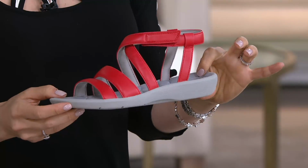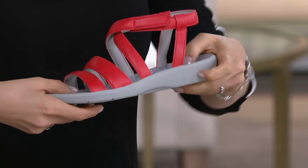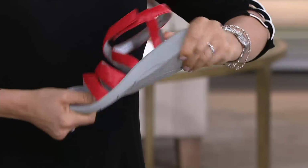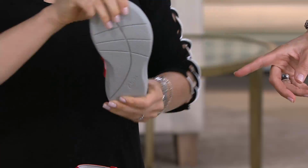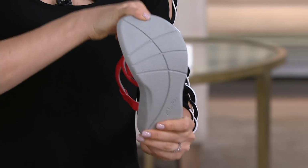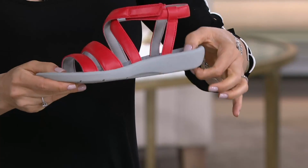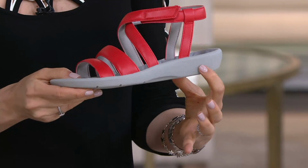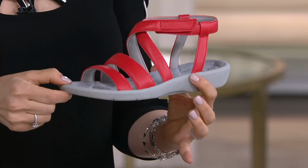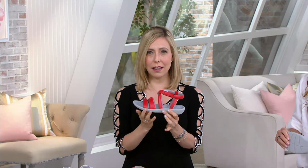What's so magical is this is incredibly soft, lightweight, and flexible. I mean, there is nothing. It doesn't look like it would do that until you bend it. I can use my pinky and just move this entire shoe. You have 23 millimeters of underfoot cushioning at the back, and you have 12 in the front. So imagine a sandal that honestly feels like it's on a sport athletic shoe. That's what the Cloud Stepper is.